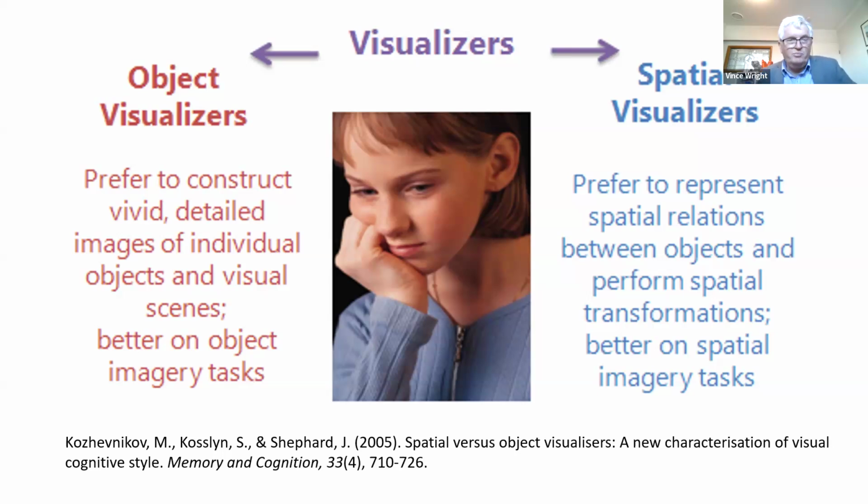So creating false binaries like that is never particularly helpful. But what it does do is show you that if you're reliant entirely on trying to visually process something, rather than thinking about the properties of the object that you're transforming or working with, then you're going to be quite limited. And it's the interaction between them that really matters.